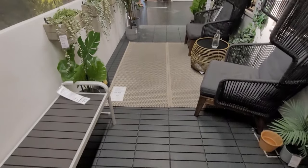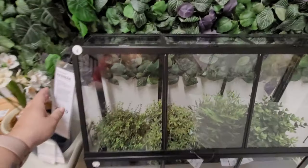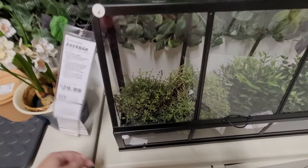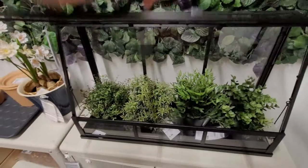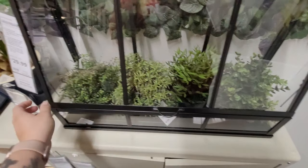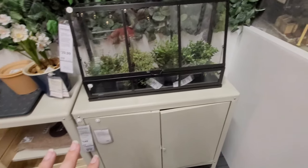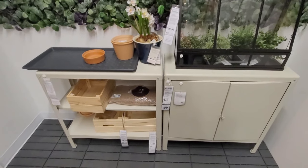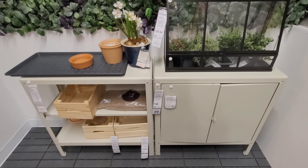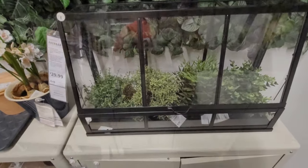Just so cute. And then look at this little greenhouse. This is $30, but how cute is that? You can get your fake little florals, or you can get real ones. If you guys have been around, you know fake florals are not really a thing in the Fraser household. However, I'm really wanting to put a greenery in the house, and my cat keeps eating it, so we might be switching over to some faux plants.